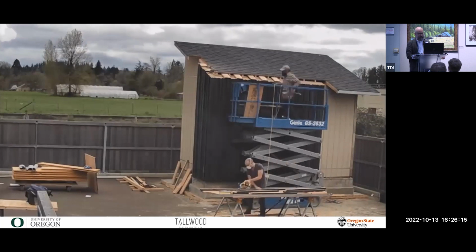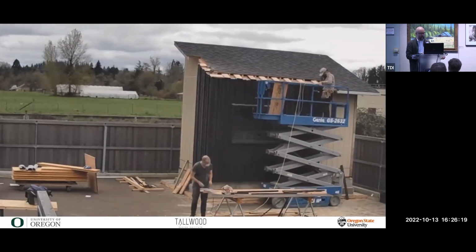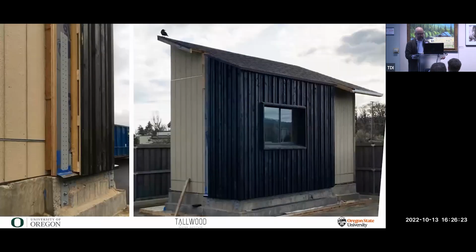So here you can see that. And again, if we did the roofing as a retrofit, we wouldn't be doing this, but this is just focusing on the walls. So there's the final mock-up. And on the left image, you can see the reflected section of that assembly.